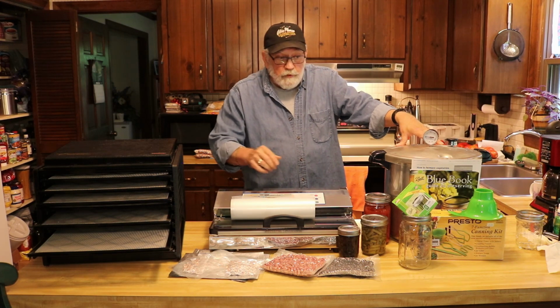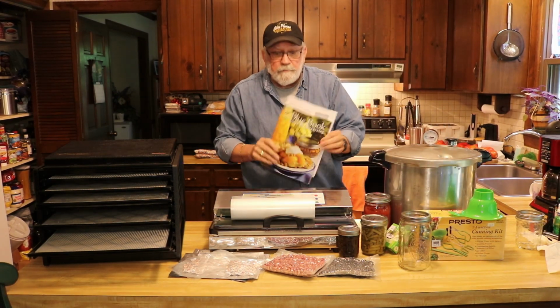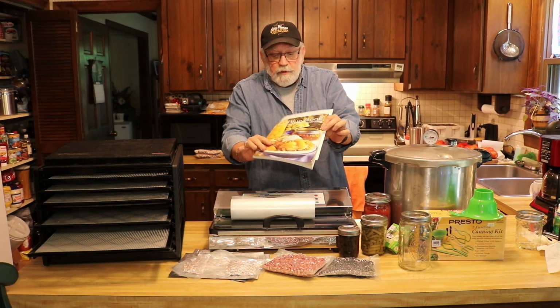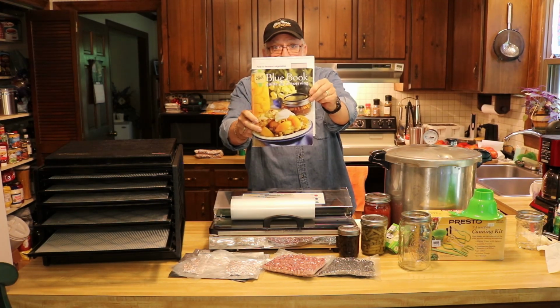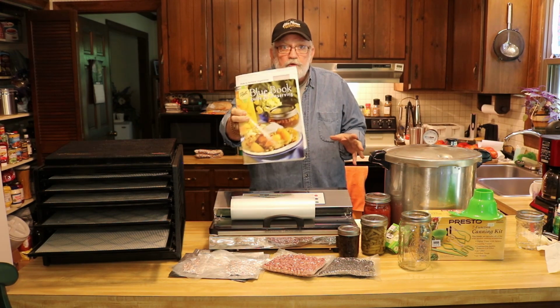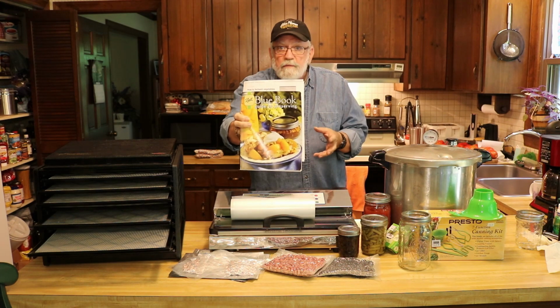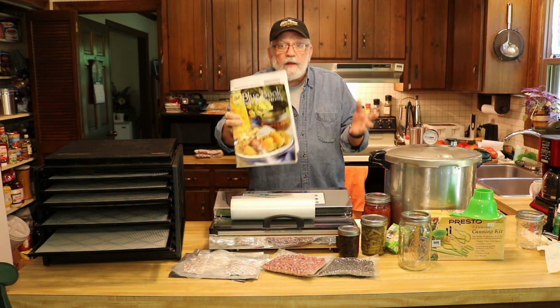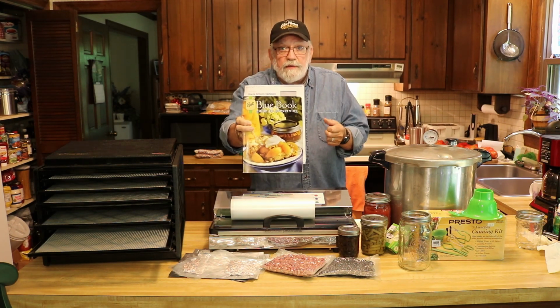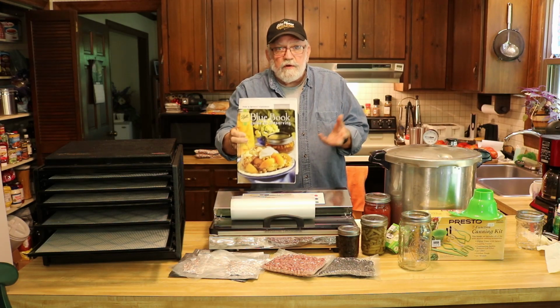And speaking of food preparation books, one of the best that's out there is the Blue Book from Ball. It's one of the very best comprehensive food preservation canning instruction manuals that you can find anywhere. And it's really worth picking it up wherever you can find it. Generally, garden stores will have it.